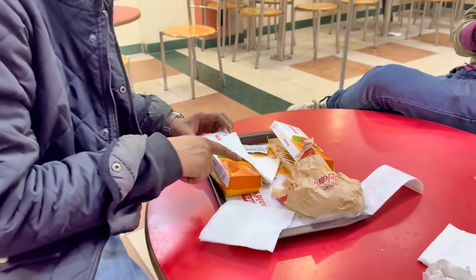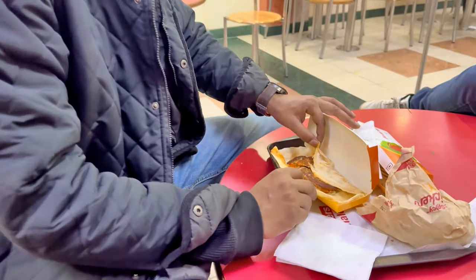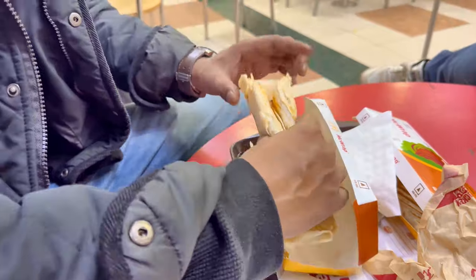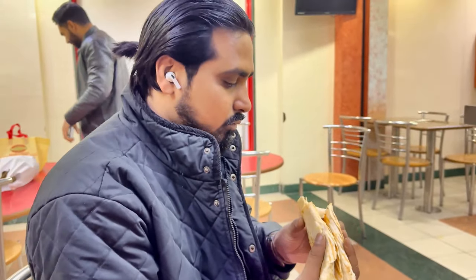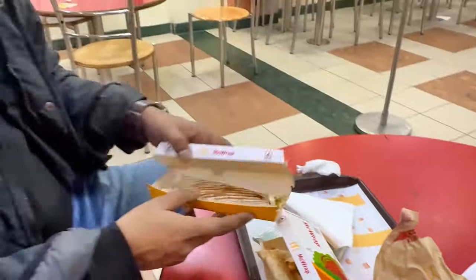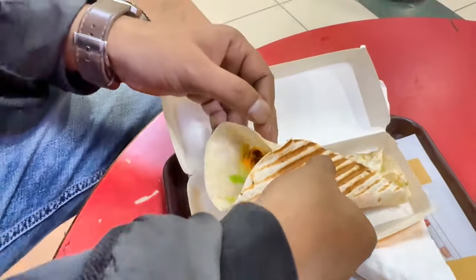This is chicken kebab wrap. So, ye iske andar bun hai, the wraps. Now let me go ahead and take a bite. Then I'll tell you. This is yum. This is tasty. And this is the third item which we brought, which is tandoori chicken wrap. Same stuff. Looks like sauces are different, so let me go ahead and try this out.